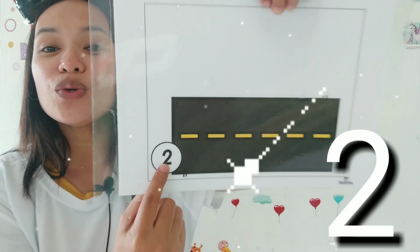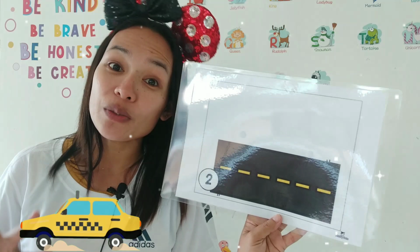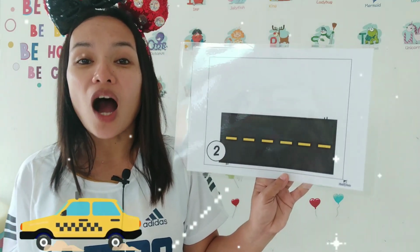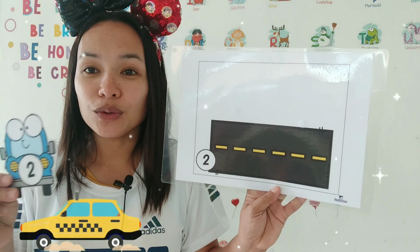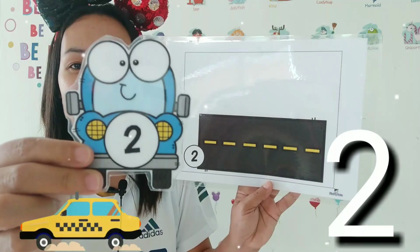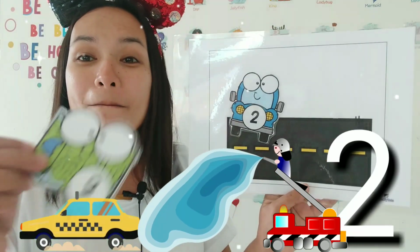Okay, next. What's the number after number 1? It's the number, ta-da, 2. This is again a highway, a road track with the number 2. So what are we going to put? We need to put number 2 car and a map that has the number 2. That's the number 2. Number 2 car. Good job.